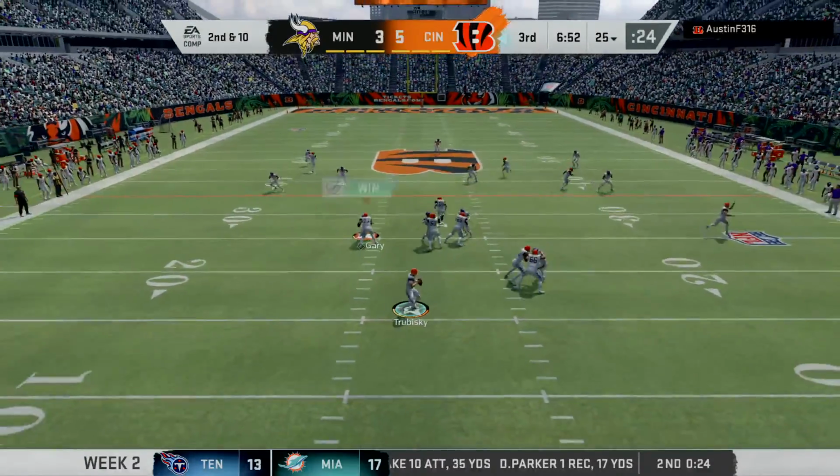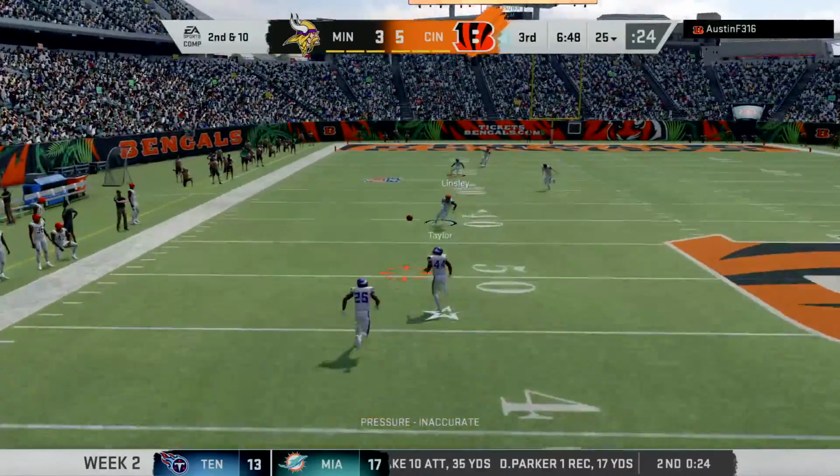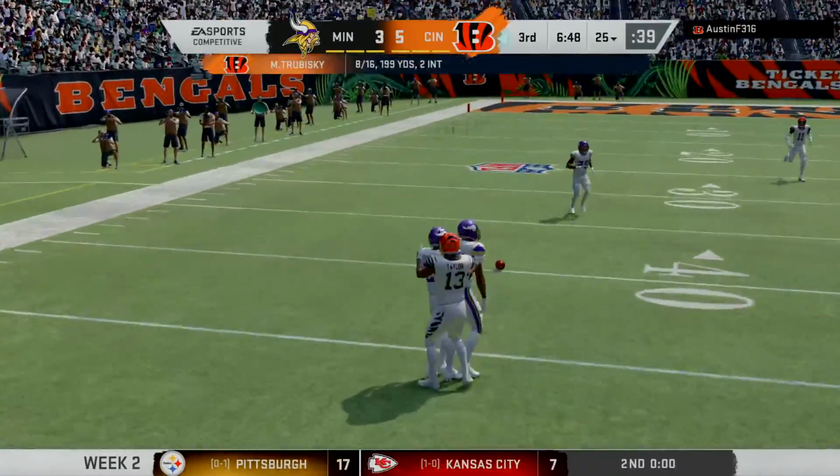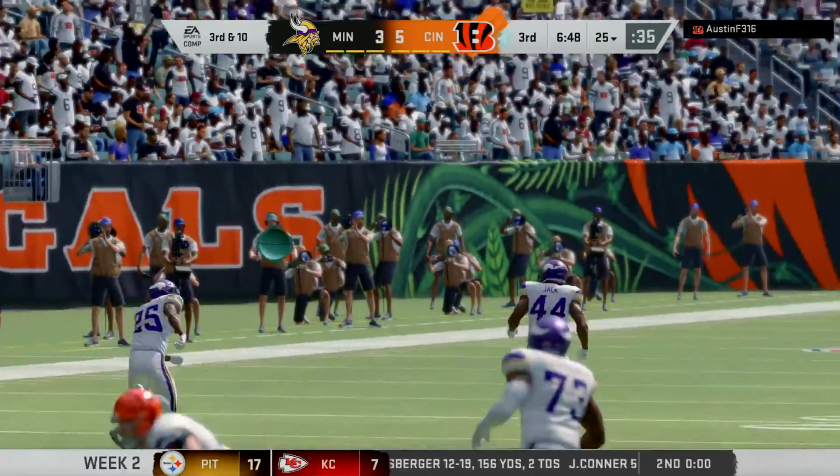Now Trubisky. And that will be incomplete. Tried to dial up the long one way out there, but it'll be 3rd down.